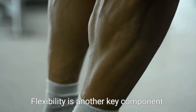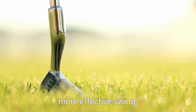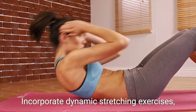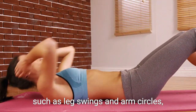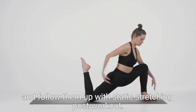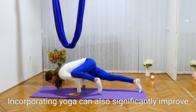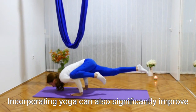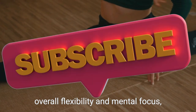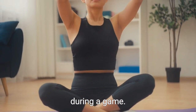Flexibility is another key component. Golfers benefit greatly from enhanced flexibility, which allows for a fuller, more effective swing. Incorporate dynamic stretching exercises such as leg swings and arm circles into your warm-ups, and follow them up with static stretching post-workout. Incorporating yoga can also significantly improve overall flexibility and mental focus, helping you to remain calm and collected under pressure during a game.